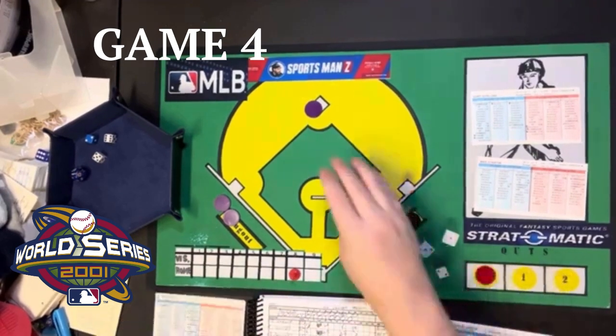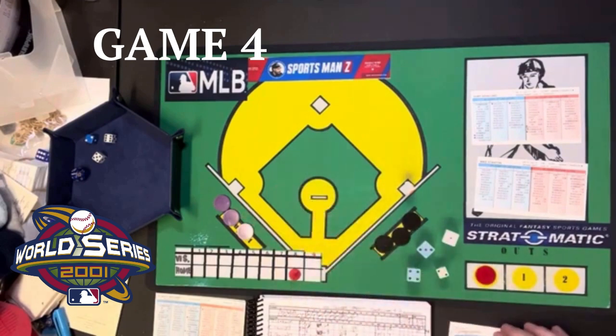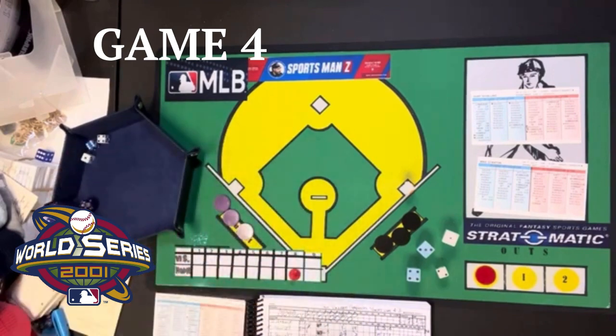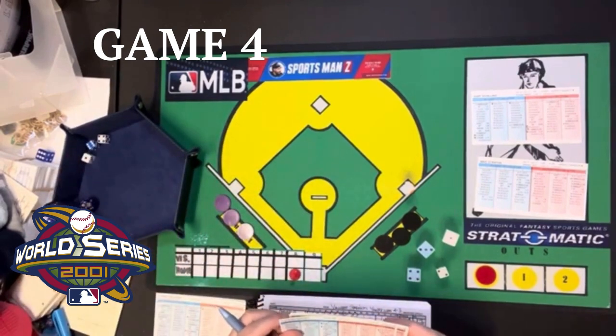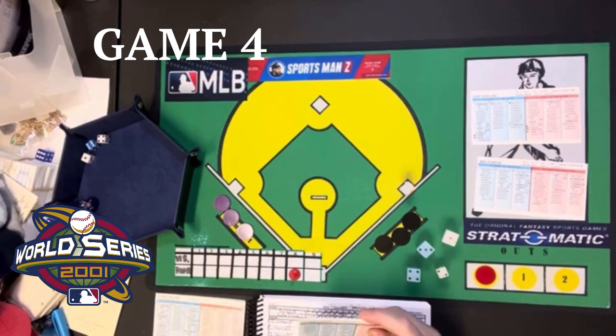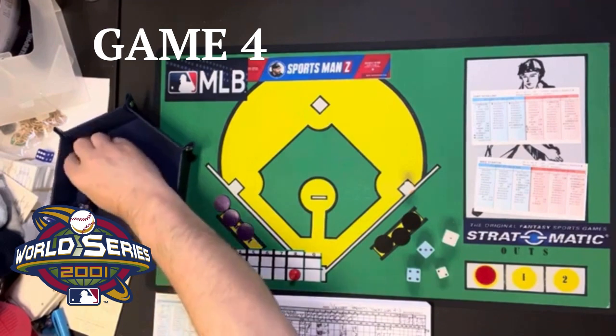So here we go. We're in the bottom of the ninth. If the Yankees score a run, that's that. Schilling is still out there. David Justice gets a 6-5, and a 6-5 is going to be good for a strikeout. Schilling strikes out his seventh guy of the game.